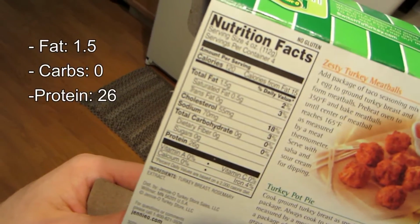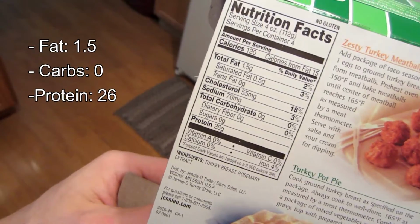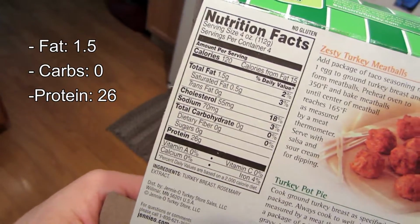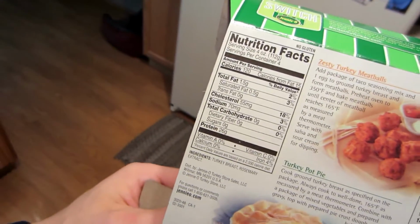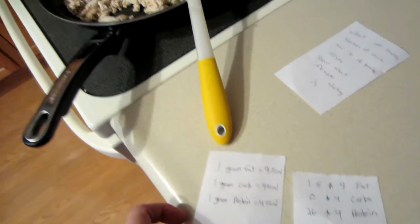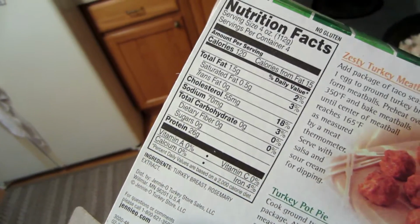Macros are fat, carbs, and protein. Okay, so the total macros for a serving of this turkey would be 1.5 fat, 0 carbs, 26 protein, and I will show you what that means in a second. So this is how macros actually come into play. So we found all those macros on the turkey, which was 1.5, 0, 26.